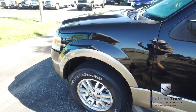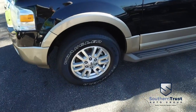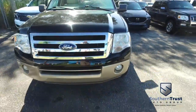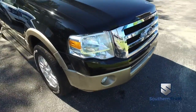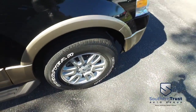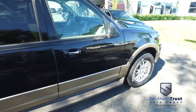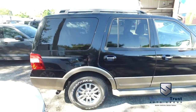Guys, this 2012 has 82,000 miles. That is absolutely phenomenal. Barely over 10,000 miles per year. She got the roof, she got the hood looking good, rolling through your neighborhood. Look at that beautiful Expedition grill, fog lamps. Hooking you up with a little style and woo! Profile, Southern Trust making everybody smile. With that HD clean, factory line, looking oh so fine quality, our detailing department goes next level with our detailing, guys. These things look factory line, oh so fine quality.